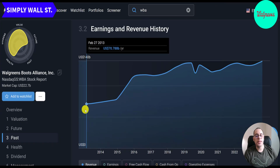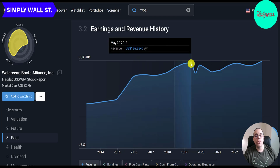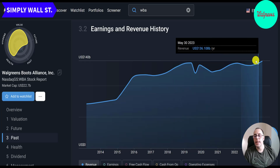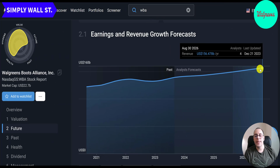Here's their revenue since 2013. It was $71 billion. And then it grew a lot to over $100 billion, $116 billion in 2016. Then it grew to $136 billion in 2019. Which is pretty close to where it is now. Now it's $139 billion. And the forecast for 2026 is $156 billion of revenue.